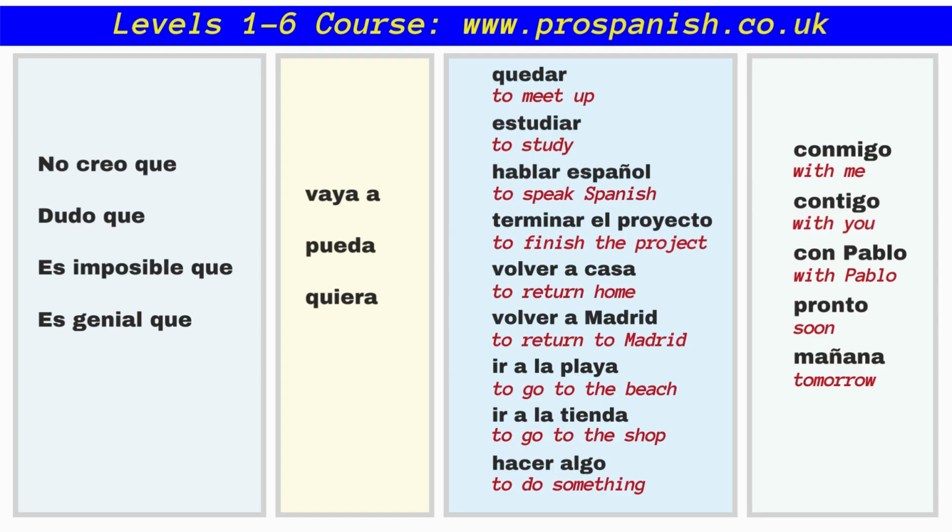Entonces, escucha ahora y a ver lo que digo en español. Es genial que pueda ir a la playa contigo. It's great that he can, she can, I can, we don't know which from the context, can go to the beach with you. No creo que vaya a terminar el proyecto mañana. I don't think she's going to finish the project tomorrow, but it could also be he or I, of course.